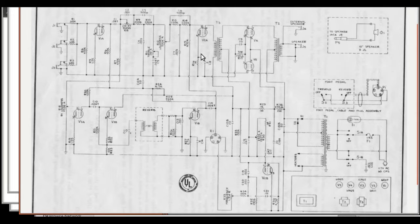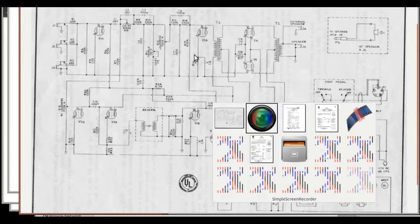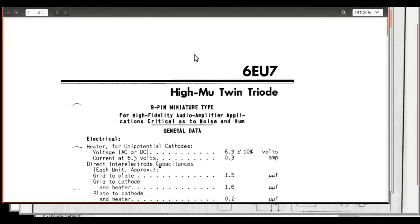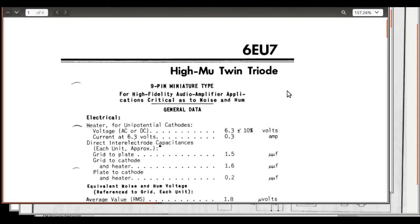So I went through and started looking through my tubes to see if I had one. No, I don't want that one. I want this one here. This 6EU7 is a high mu twin triode designed for high fidelity circuits, for low noise and hum.